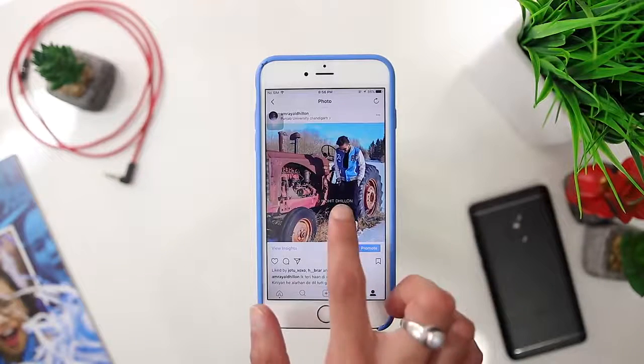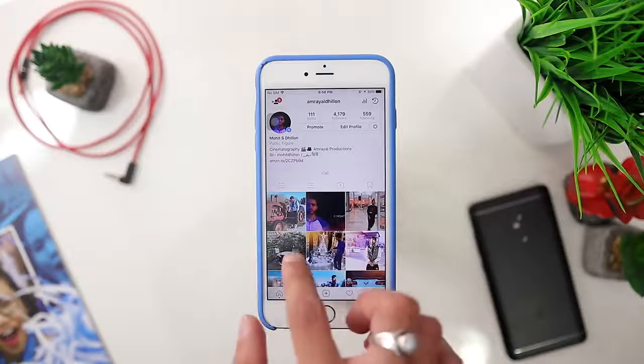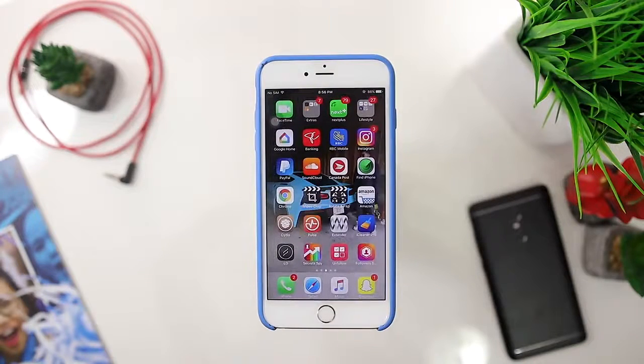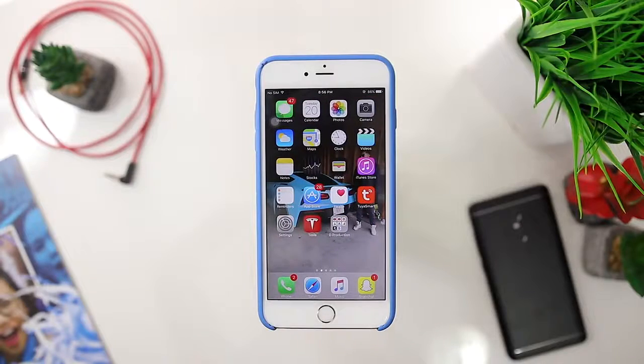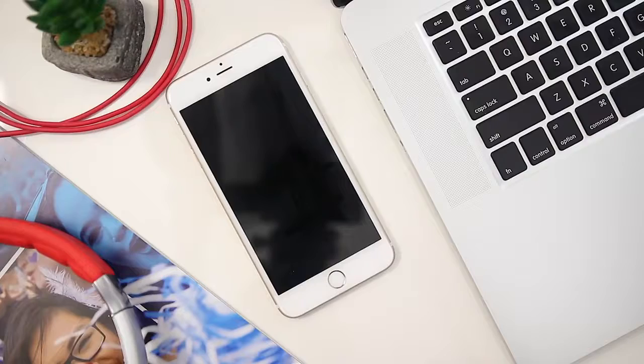Moving internally, we're running on Apple A9 processor with 2GB of RAM and 16GB of base storage. Now the processor still performs really well, still has a lot of power. Multitasking, playing high-intensive games, you're able to do it all. And 2GB of RAM with iOS optimization also seems to work pretty well.